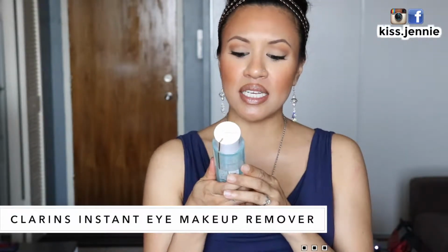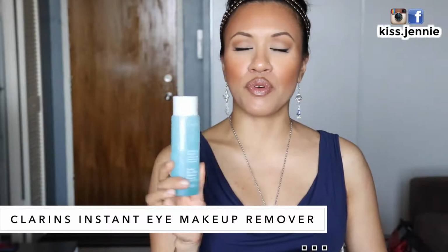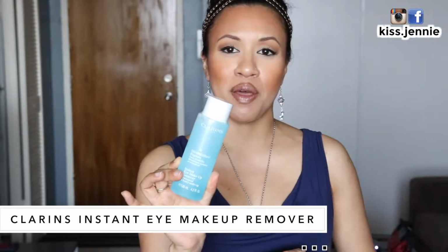The next eye makeup remover that I don't hear a lot of people talk about, so I will talk about it, is the Clarins Instant Eye Makeup Remover for waterproof and heavy eye makeup.